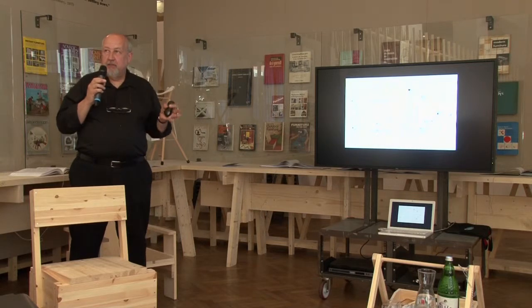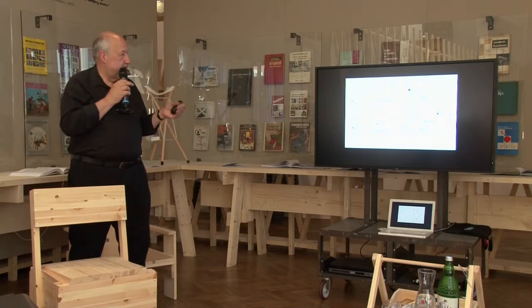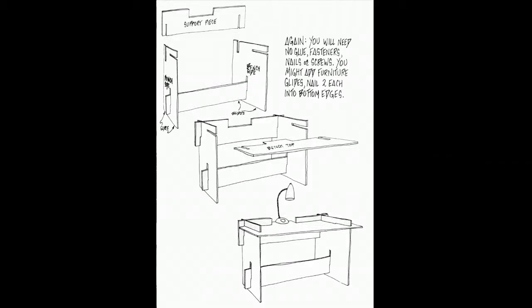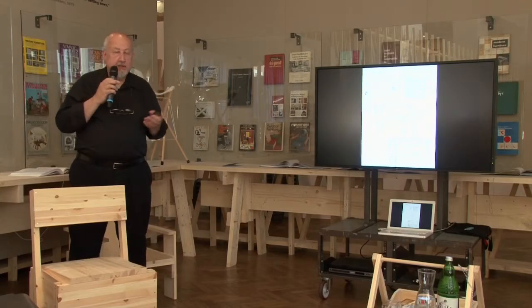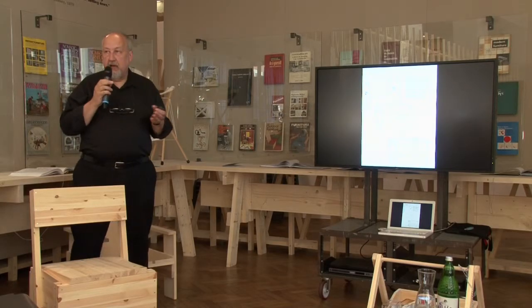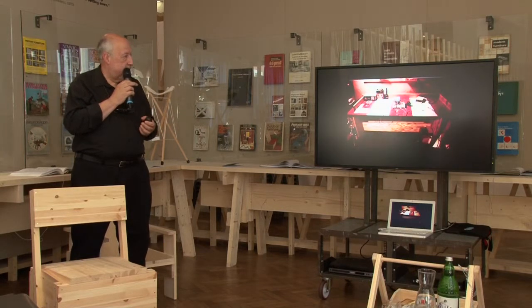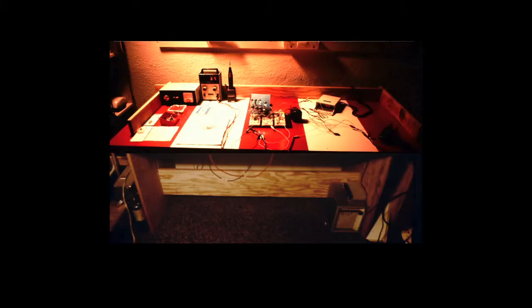Later I began developing a little more interesting technique. This is a workbench, and the beauty of the workbench is, again, the same tool, saber saw, cut out of one sheet, but the advantage was that there's no glue or fasteners whatsoever. The whole unit slides together, slots together, and locks. And the real piece looked like this. I had some extra Formica laminate, and I was able to make a top for it.